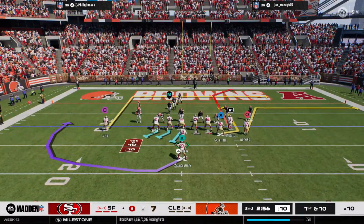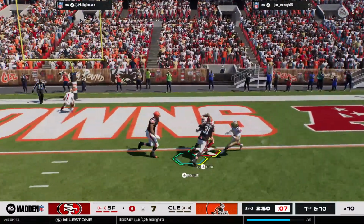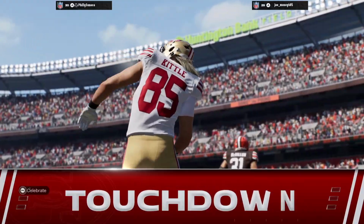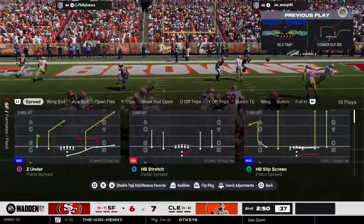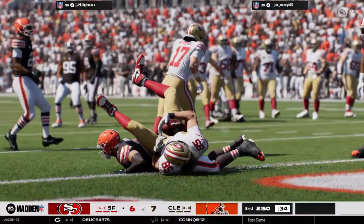This offense finding its legs now. Here's another 1st and 10. Back to throw, Purdy. And it's caught. And across the chalk, into the end zone, it's a 49er touchdown. George Kittle hitting double digits with his 10th touchdown of the season. And the 49ers are within an extra point of tying up this ball game.